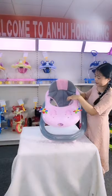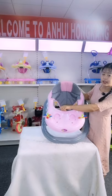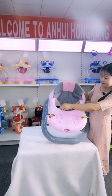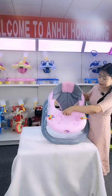And this seat is a cotton seat. Can be taken off for wash. See? Can wash by hand with shampoo.